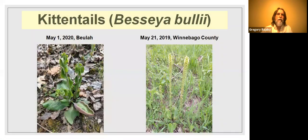Okay, 2 more plants to go. Kittentails, Besseya bullii. And I had to include this one, even though it's only just starting to flower, because this is a state-threatened species in Wisconsin. And it's most abundant in the state right here in the southeastern corner. So Besseya bullii, a plant of savannas and of rocky gravel prairies. Here you see it from one of our sites in Beulah.